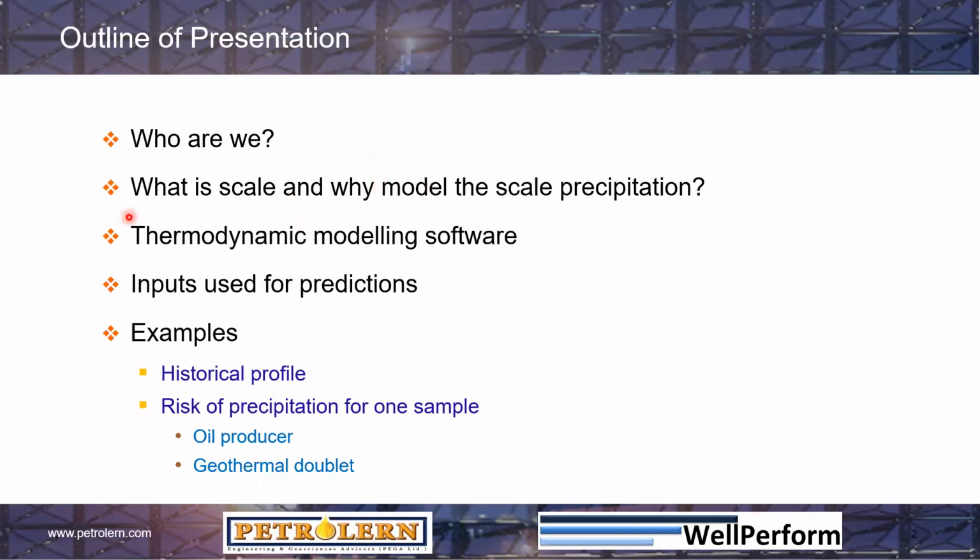I'm going to talk about the thermodynamic modeling software that we're going to use, because we're going to look at this from a thermodynamic point of view. Then I'm also going to talk a bit about what we need for inputs to do these predictions, and then I'm going to go into some examples. There are two ways to present these data. One is a historical profile, and the other is the risk of precipitation for one sample. There are going to be some examples from oil producers, and some examples from geothermal doublets.